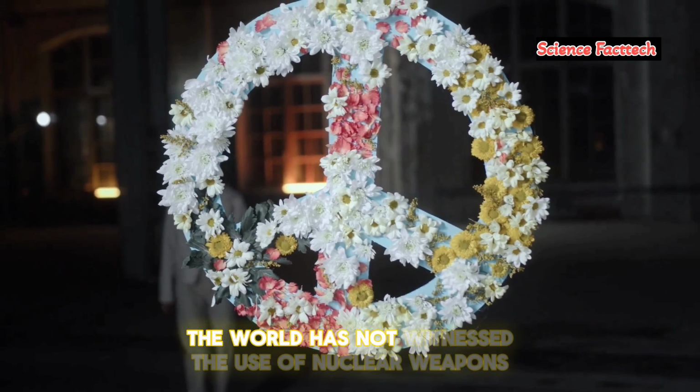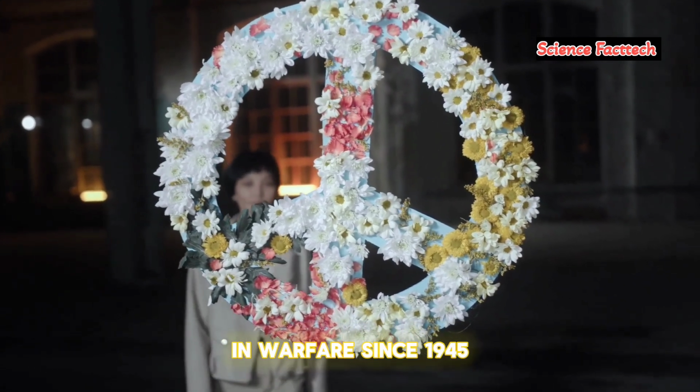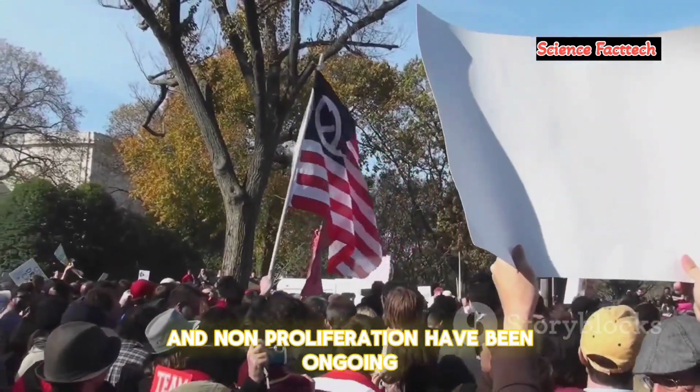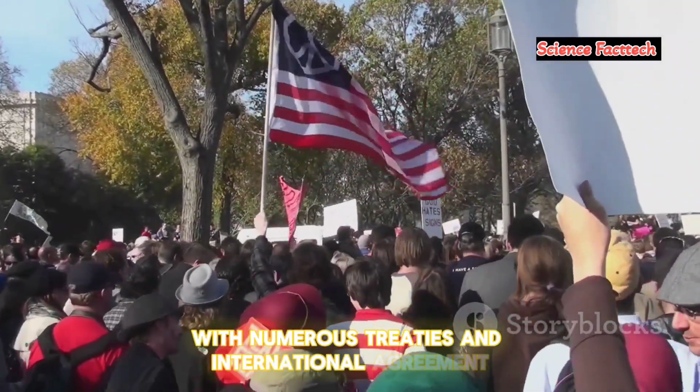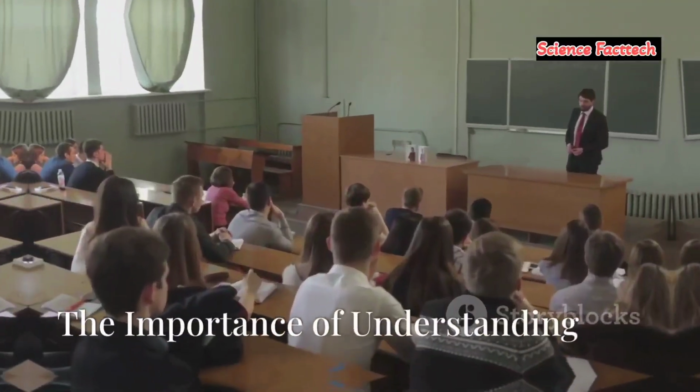Thankfully, the world has not witnessed the use of nuclear weapons in warfare since 1945. Efforts towards disarmament and non-proliferation have been ongoing, with numerous treaties and international agreements aimed at reducing the nuclear threat.